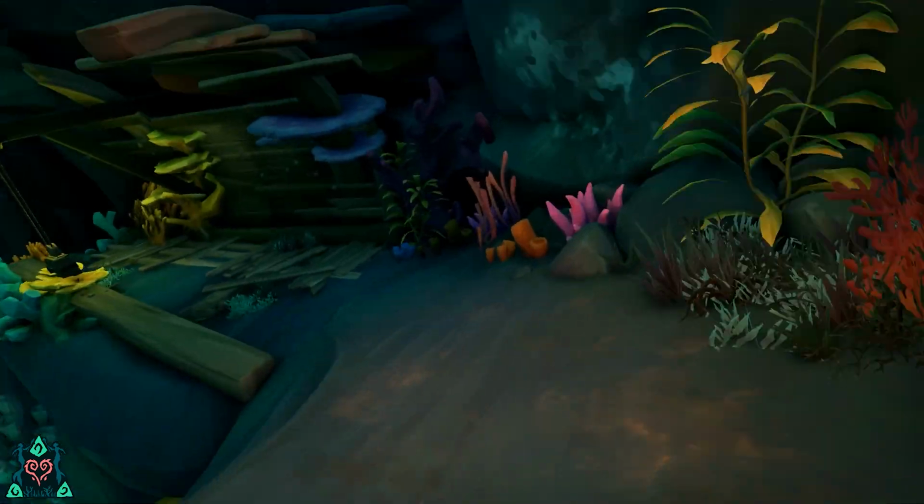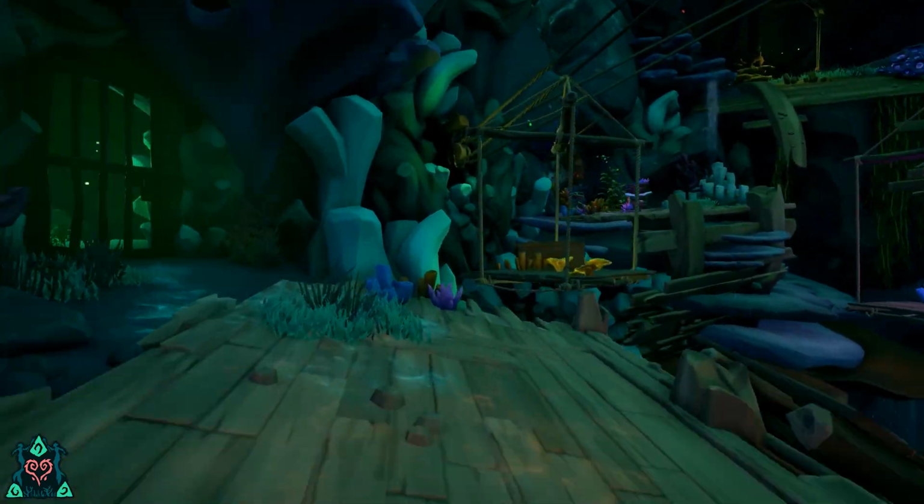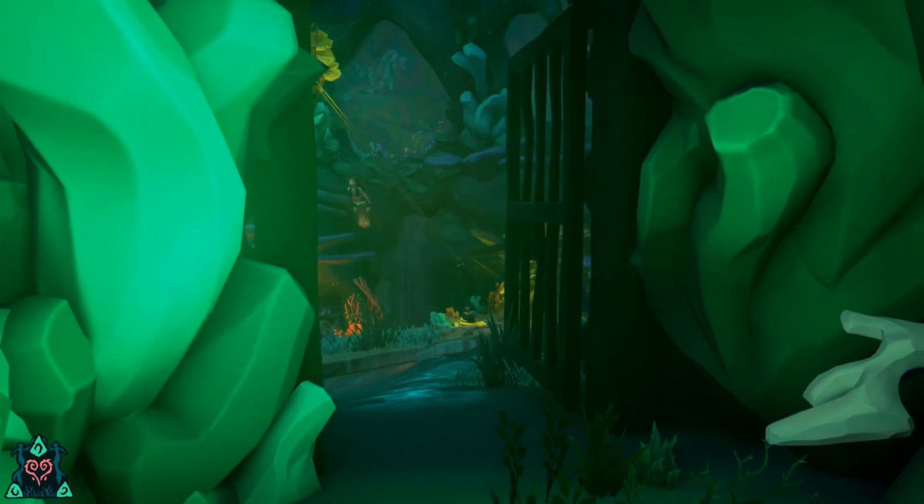Next, you're going to have to climb the ladder in the middle bit, over here, and you're going to want to go to this pulley on your left and move this platform so you can jump across, then open this door. And right after you open the door, just to your left should be the second journal.